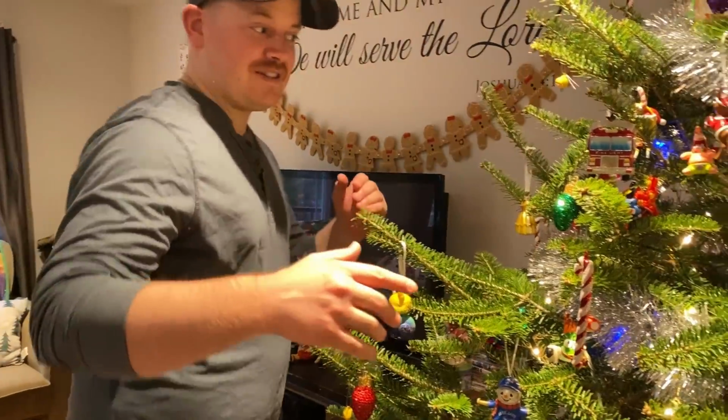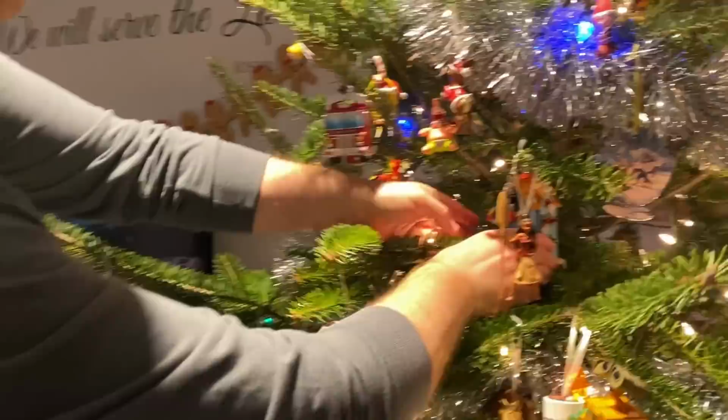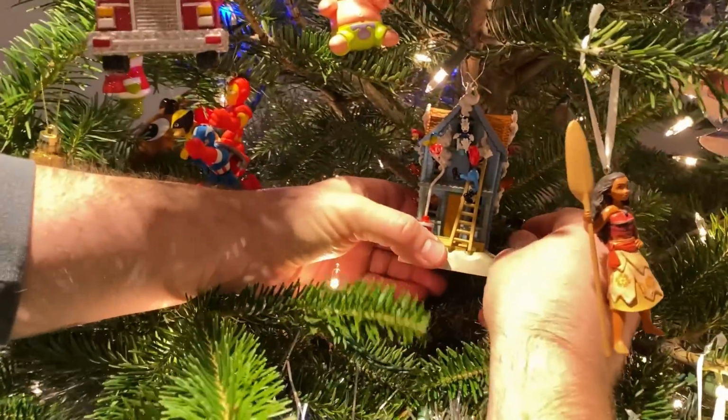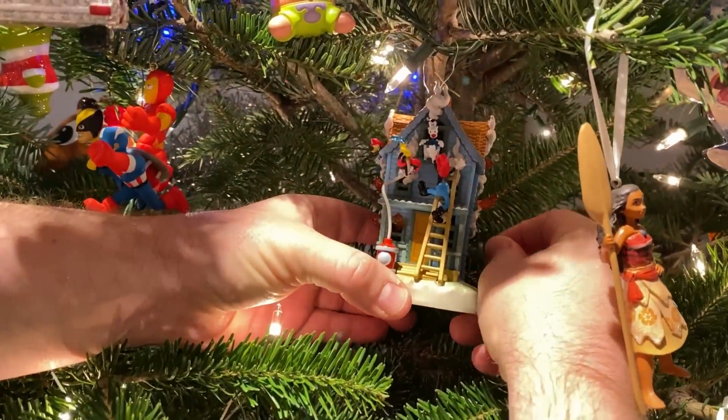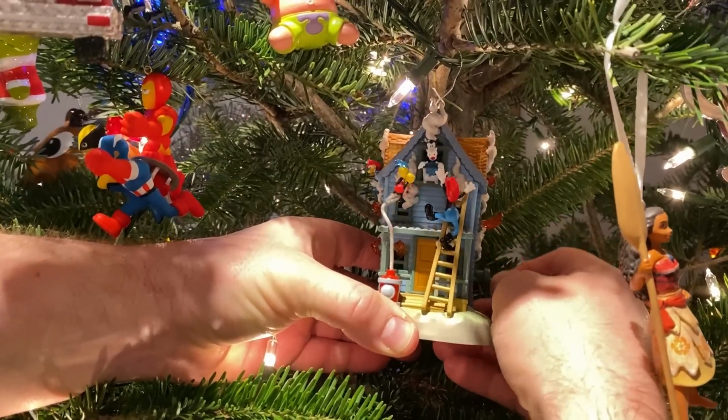Want to see one of my ornaments? Well, first of all, this guy right here, he's wicked awesome. This Mickey one is cool because it moves when you crank it. Check that out.